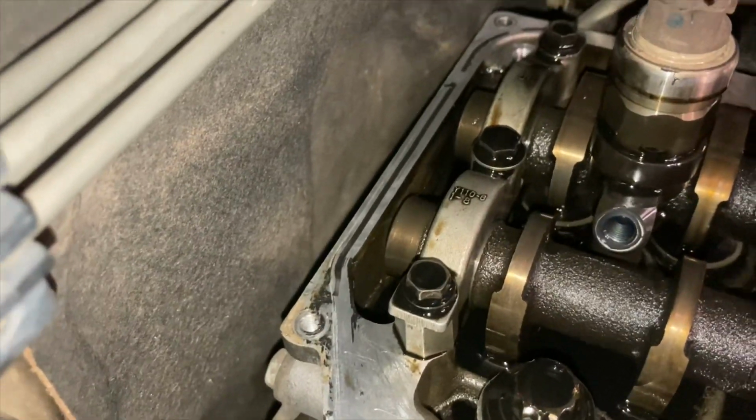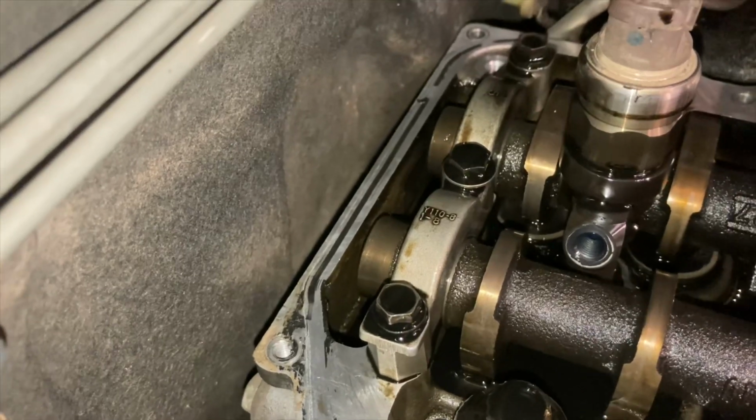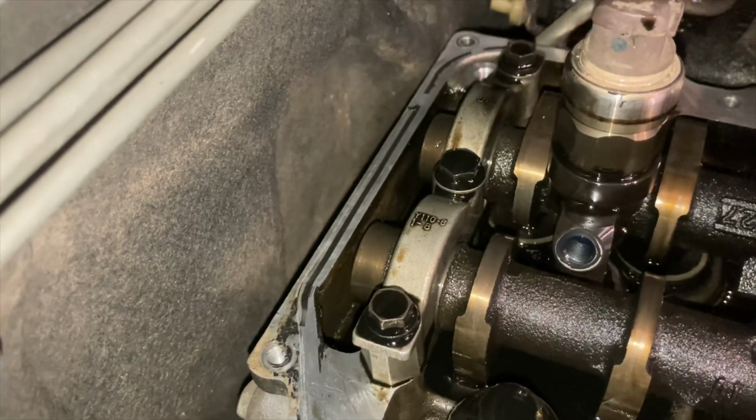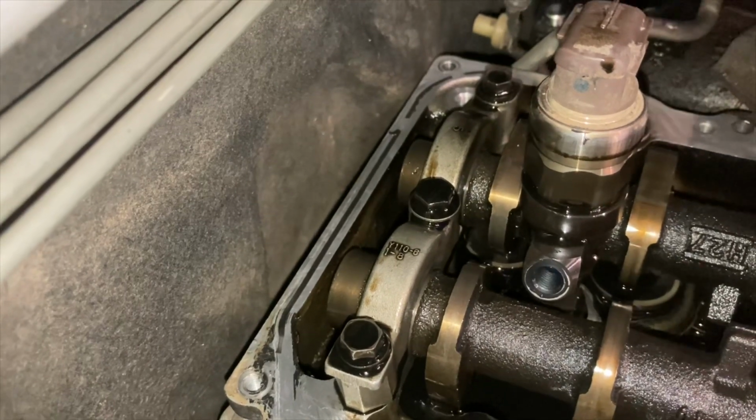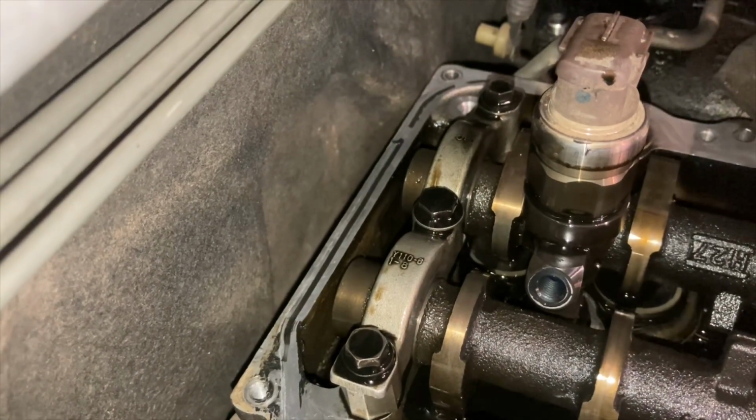What a mess. It's actually not too bad. That's after it's been cleaned for 20 minutes. That's just the last little line we've got to get off, but mate, you have to get back in there and clean more. Lucky you bought beer.